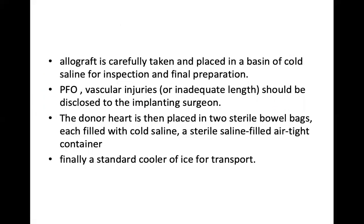So now you remove the heart from the donor chest. You take it carefully and place it in a basin of cold saline. You inspect it and prepare it, looking for any PFO. And if it's there, you need to close it. Also look for any vascular injury you have made or inadequate length. If there is anything of that, you have to communicate with the implanting surgeon, so he will prepare himself in case you need a patch or a longer graft.